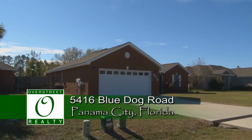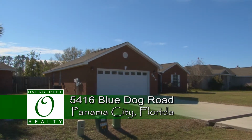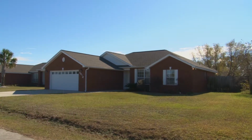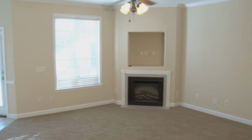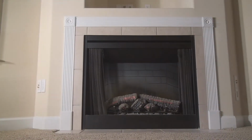This nice four-bedroom brick home is located off Highway 231 in the Cherokee Heights subdivision. Equipped with central heat and air, this home also has new carpet and paint throughout. The large living room features an electric fireplace and walk-through to the kitchen and dining area.